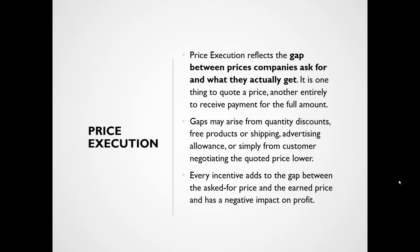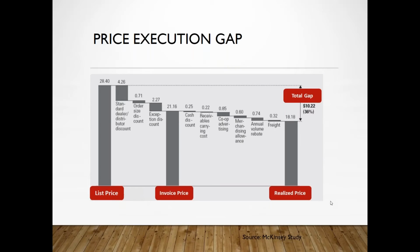So the gaps can arise, for example, from a quantity discount. You might have to offer some free products, free shipping in some cases, advertising, or simply from your customer negotiating your quoted price lower. But the point is that every incentive you offer adds to the gap between the asked for price and the earned price, and it negatively impacts your profit. So here's an example, again, from a McKinsey study. This is a product which has a list price of $28.40. But this manufacturer has to offer its customers some dealer discounts, order size discounts. And by the time they offer the discounts on the invoice, the price they're earning has gone down to $21.16.